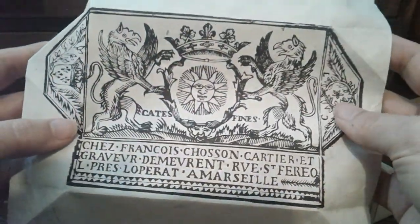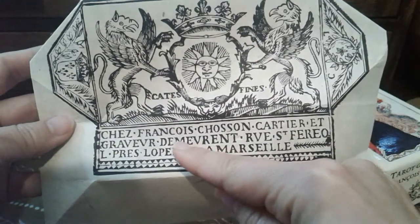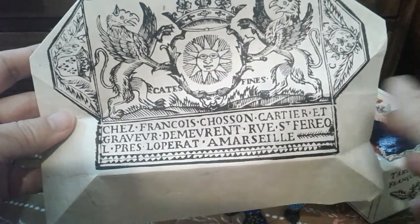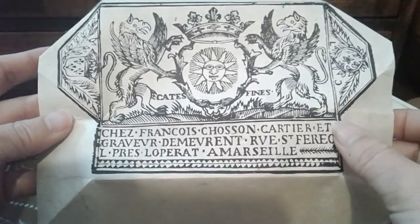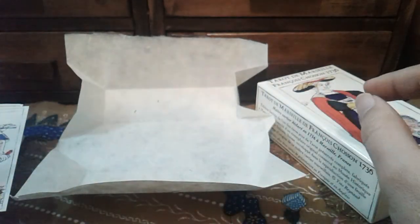So that one there. Let's have a look at this. So there it is. It says François Chosson, Cartier, like card maker and engraver, I'm thinking. I don't know if that is true, but that's my educated guess. And then something, something, something, Marseille. So that's the wrapping replicated directly from the one at the archive there.